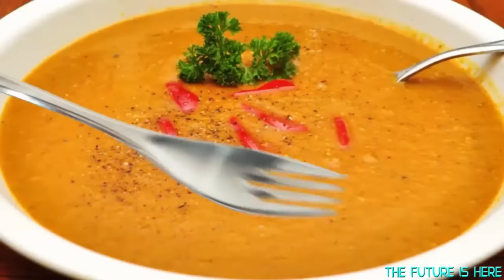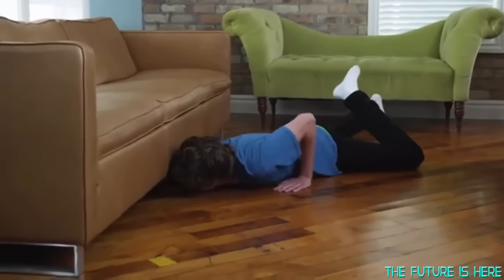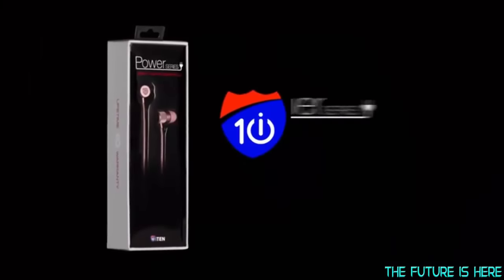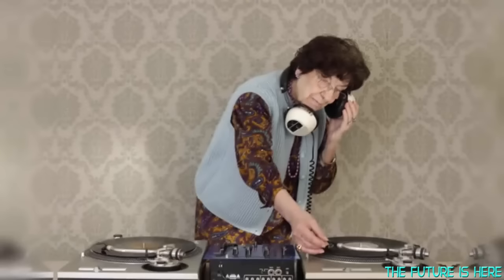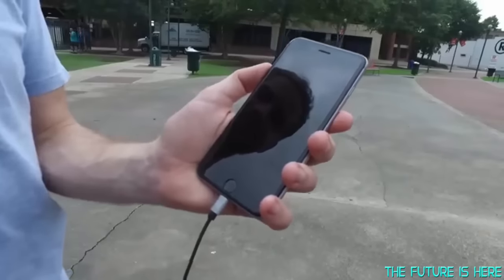I mean, you wouldn't eat soup with a fork, right? So do yourself a favor. Skip the hassle of trying to hunt down the left earbud you lost 3 days ago and get the best solution for your kind of life. The i10 Power Series TTC 210 headphones. These aren't your grandma's cans. How so? These connect to the power port on your smartphone or tablet, giving you the powered difference.